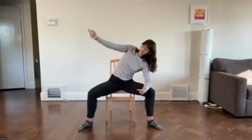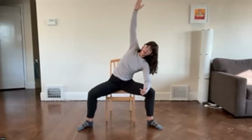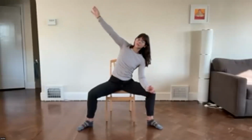Do maybe one more, and as you move into this last one, you're going to find a place where you want to hold. So it could really be anywhere where your body wants to hold the stretch. And we'll hold for 3 breaths, whatever position you find. And then lift yourself back up. Pause for a moment. Notice the difference right to left. We go to the other side.